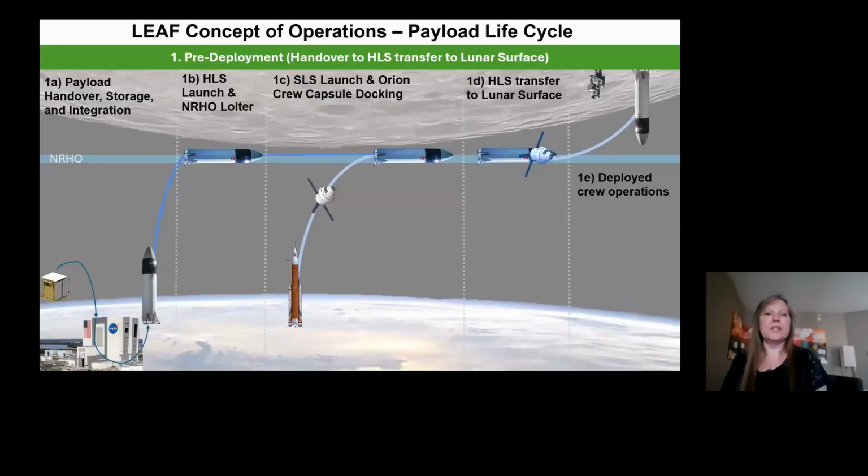In our pre-deployment phase, the payload is going to maintain conditions for seed inactivity. Basically, the payload is off and inactive during HLS launch, lunar transit, loiter in the NRHO or near rectilinear halo orbit. They'll be inactive during crew arrival and docking in the Orion capsule, and then during HLS landing on the lunar surface.